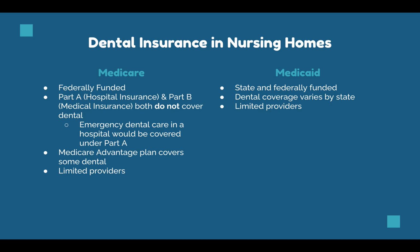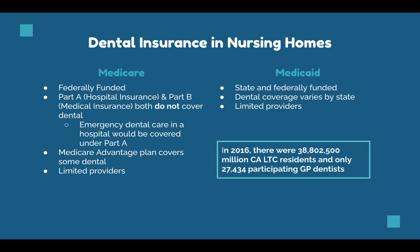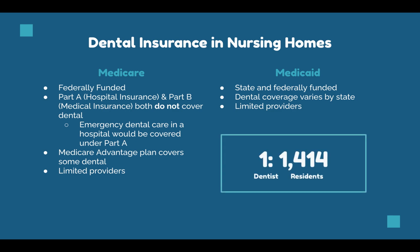However, there are limited providers. Medicaid, on the other hand, is state and federally funded, so dental coverage varies by state, but again, there are limited providers. To put it into perspective, in 2016, there were about 39 million California long-term care residents and only about 27,400 participating general practice dentists. That puts the ratio at about 1 dentist per every 1,400 residents.